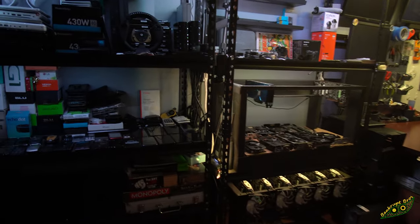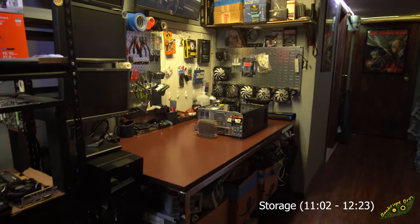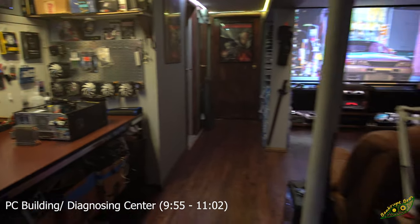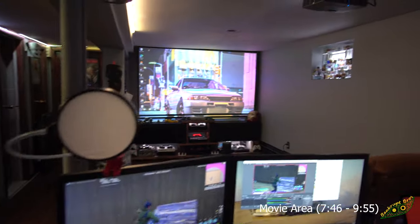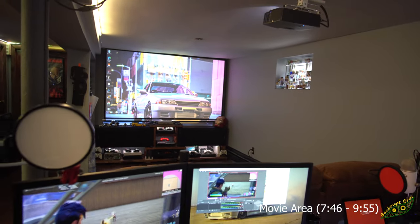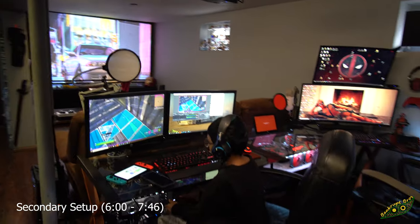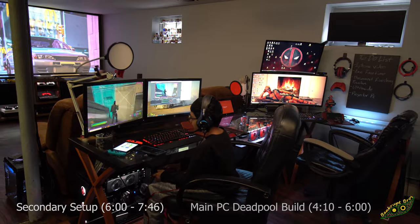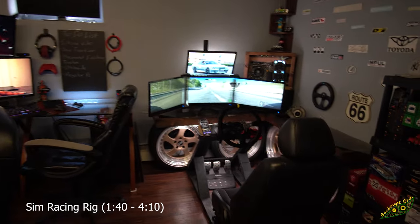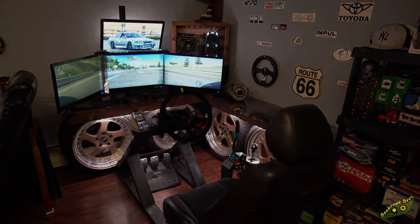Over here on the left, we have storage. Over here in this corner, we have a little PC building slash diagnosing area. Up in the front, we have a movie watching area, which we also use to play board games every now and then. It's just big enough for us to put a few chairs and a little table around it. In the center, we have a dual editing slash gaming setup side by side. And then last but not least, here we have a sim racing setup. And I know this is the most exciting thing, so let's start with this first.